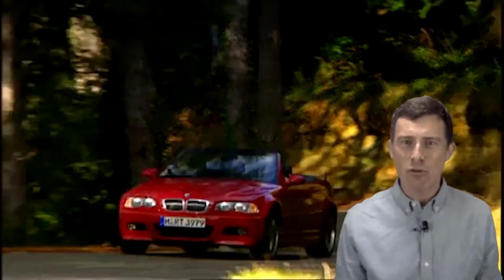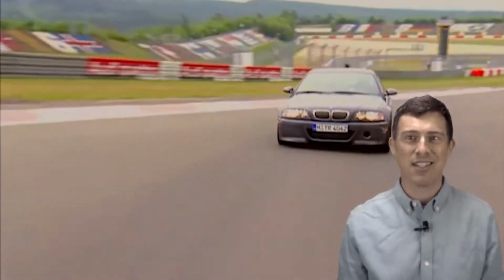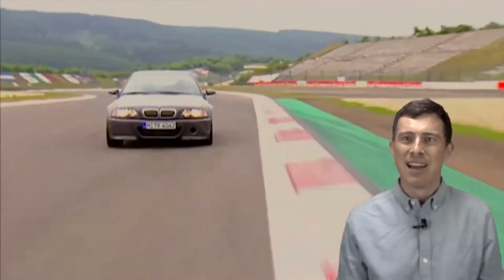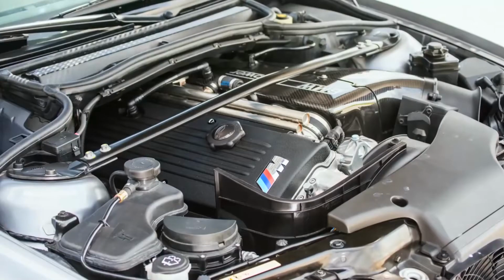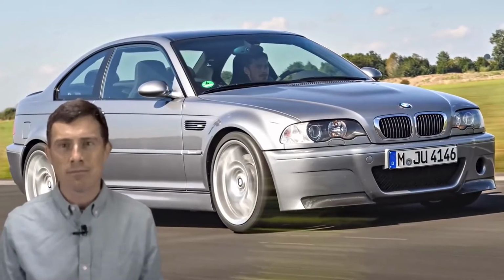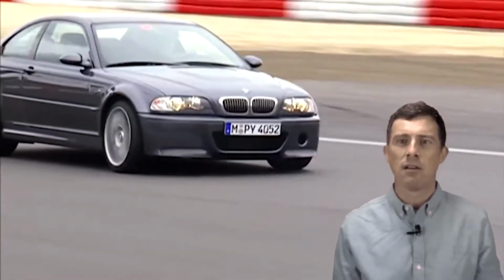But the E46 M3 reached its peak in 2003 with the incredible CSL version. This had 360 horsepower instead of 343, and it was 110 kilos lighter than a regular E46, thanks to loads of carbon fibre bits, including the roof. Also, the car's airbox was made from carbon fibre as well, and that resulted in a fabulous intake noise. There was a problem. The CSL cost about £20,000 more than a regular M3, but it'll go down as one of the best M cars ever made.